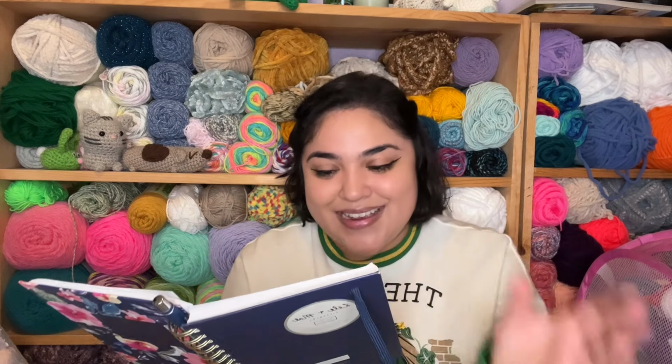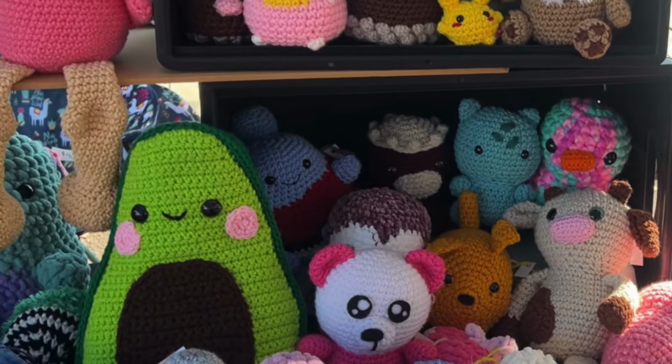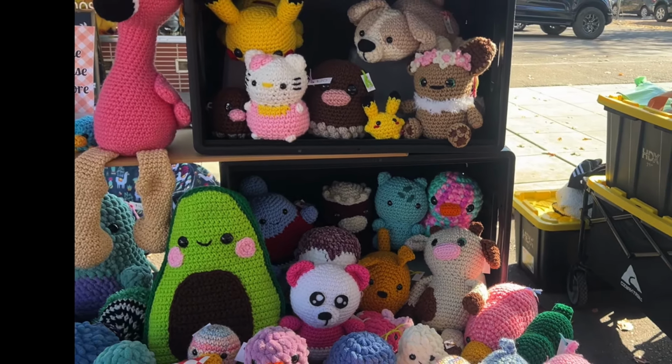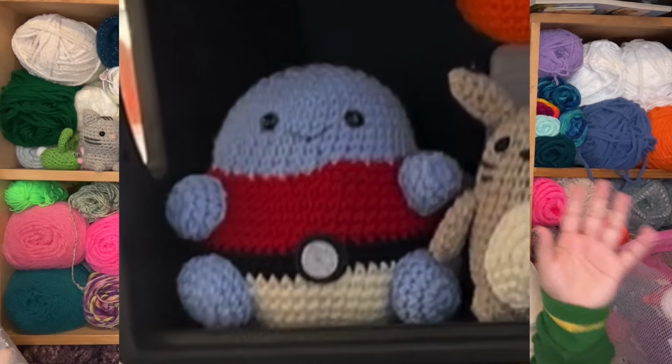So yeah, I'm looking at my sales here, seeing what things are fun that I could add. I finally sold a Pokeball Squirtle that I made. This is the third time that this happens, where I had kind of given up on this plushie and tucked it into the very back of my shelf, my black cubes that I use. I had tucked it in there because I didn't think it was gonna sell. Someone spotted it and I guess they really liked it, so they picked it up and it found a home.